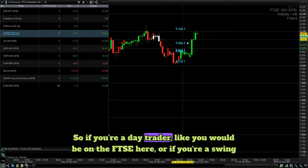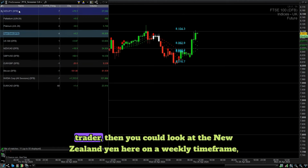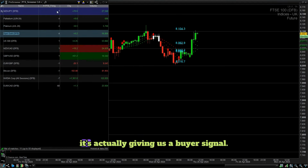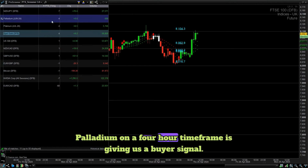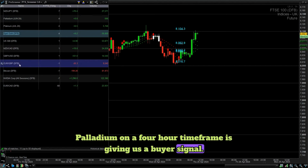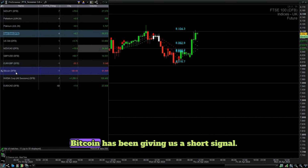So if you're a day trader, like you would be on the FTSE here, or if you're a swing trader, then you could look at the New Zealand yen here on a weekly time frame. It's actually giving us a buy signal. Palladium on a 4-hour time frame is giving us a buy signal. You can see Euro, Great British Pound on a daily time frame is giving us a short signal. Bitcoin has been giving us a short signal.